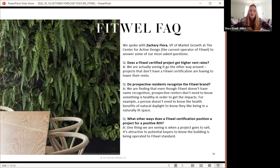And then the last question: what other ways does a Fitwel certification position a project for a positive ROI? He is saying that when they see that a project is going to sell, it's attractive to potential buyers to know that the building is being operated to, and was built to, the Fitwel standard. So this helps to lay some of the groundwork for our most frequently asked questions that Zachary receives in his position.